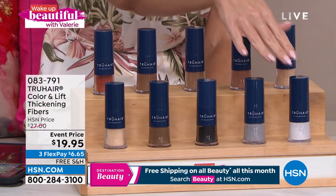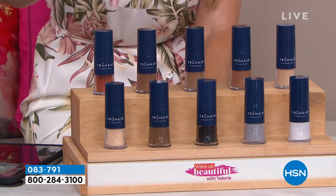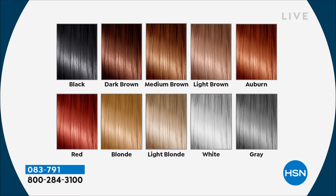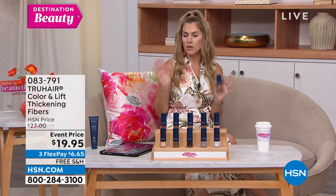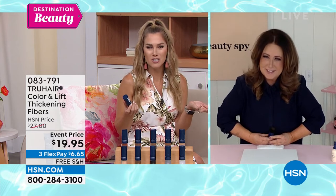These two are always very popular. Then we have your blondes, your auburns. We have light brown, medium brown, and red. Travel friendly, portable, quick, easy, no water, no mess, no mixing, no dry time, stays put until you wash it out. Targeted precise application. And our girl, Chelsea Scott, who is actually also our beauty spy. So she kind of doubles, she's like a double agent. She's True Hair and she's beauty spy for Destination Beauty. You bring us all the tips and tricks.